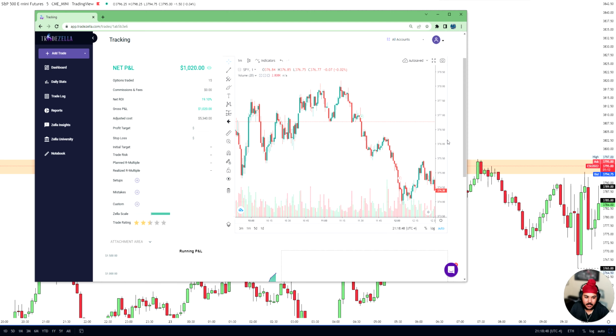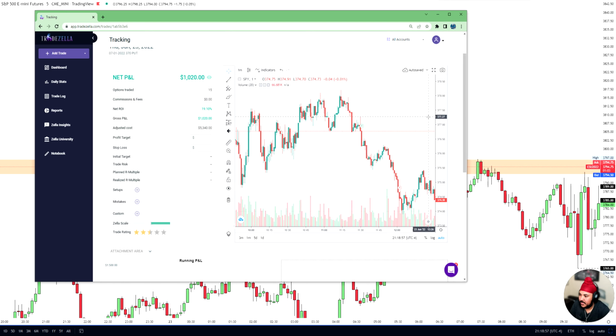And I think that's one thing a lot of people need to understand: just because the market is doing something, if it's not part of your plan, don't trade it. And that's exactly what I did. None of my setups hit until this one, and this is the one where I took a position and was able to come out green.